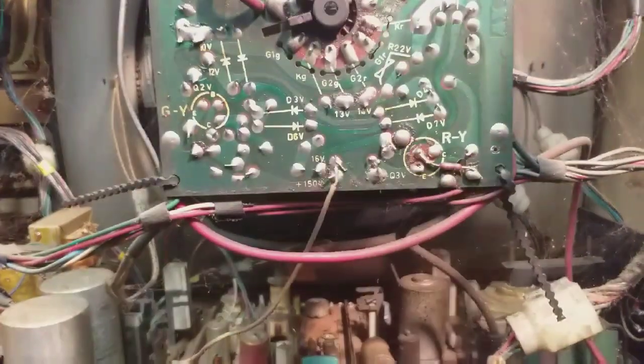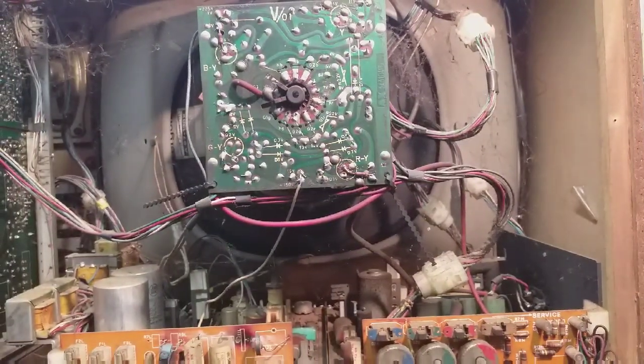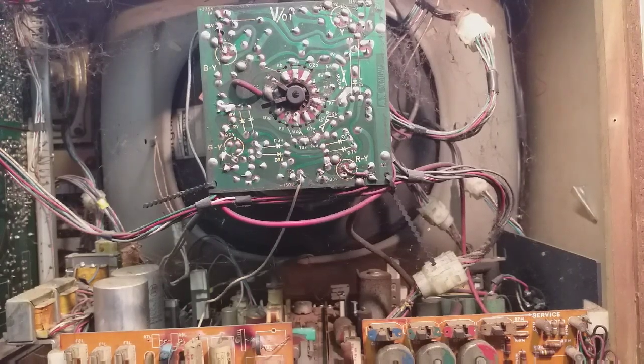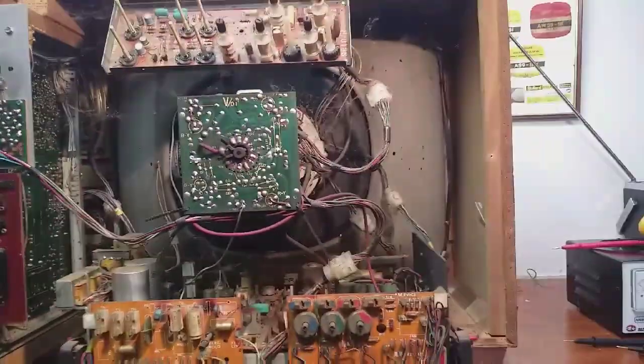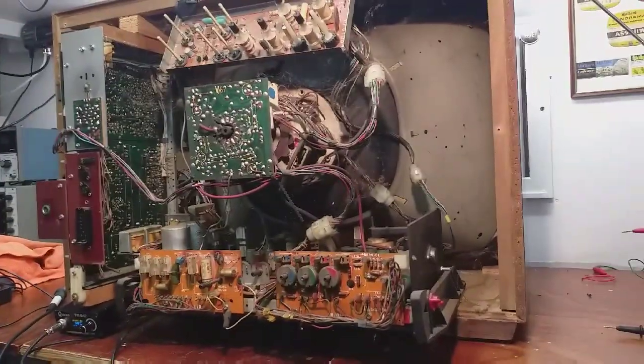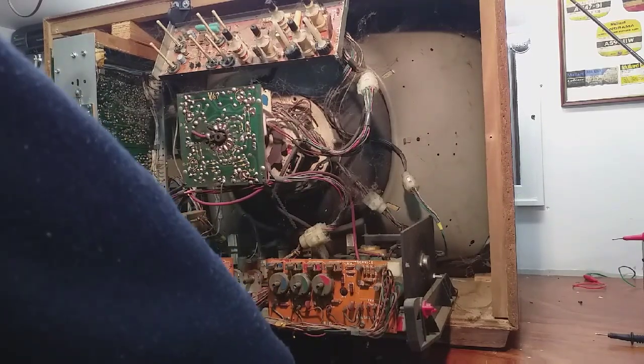So I think maybe the first thing I'll do is, it could be the tripler that's gone. So I'll disconnect the input to the tripler and we'll see if it comes up there. I think that's the easiest thing to do, starting out, and then we go from there. Get the iron on here. It's so big, I have to keep the camera away from it a bit. It's a massive television.